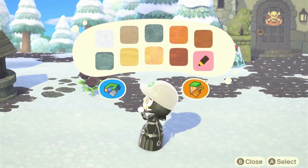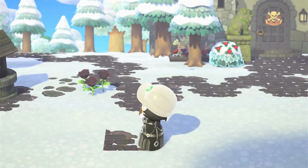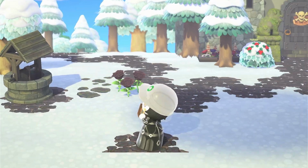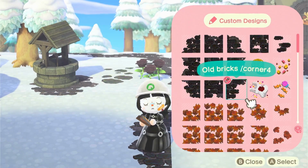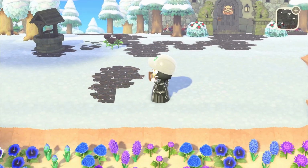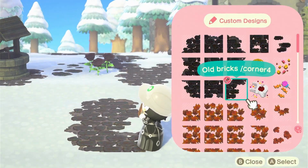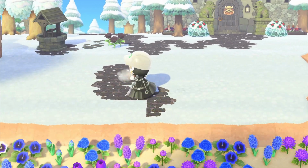Alrighty, now as you can see me running in circles, I'm starting to work on what I planned to be the graveyard area, because I felt like, is it really a spooky mansion if there's not a graveyard in front of it? Obviously not. So that's what you see me doing right now, just laying out the paths.